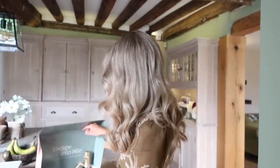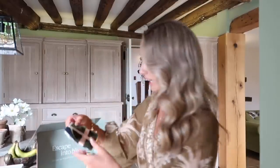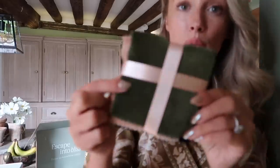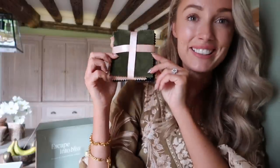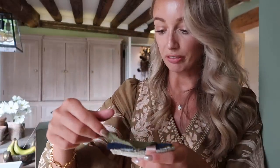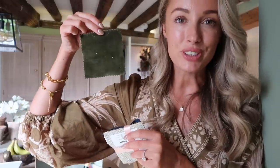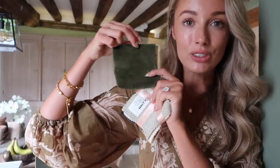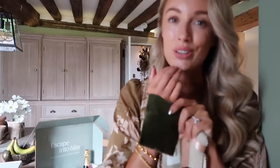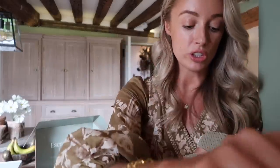So I think sofa.com have sent over this lovely box full of autumnal treats to celebrate the launch of their autumn winter collection. So it looks like we have got some new fabric swatches here. This top one is very appealing to me. Let's see what this is called. This is Smart Velvet and the colour is Meadow. That is absolutely stunning. It's got a really subtle sheen to it.